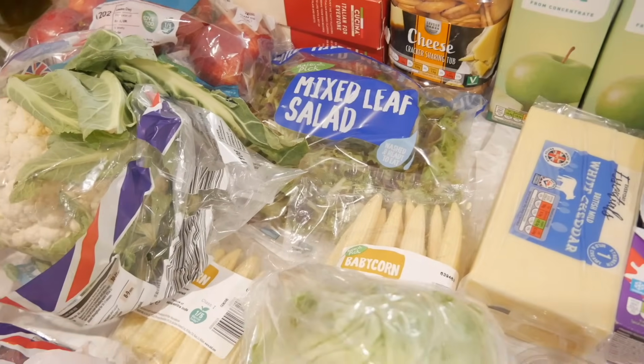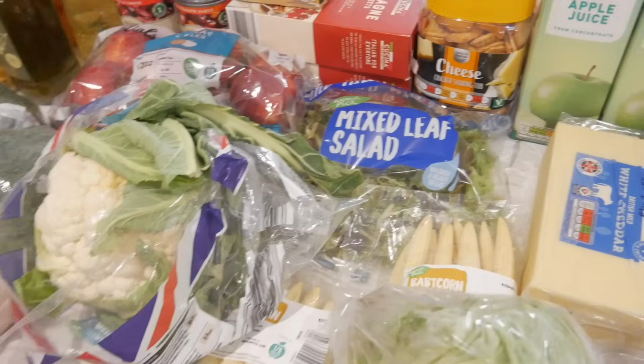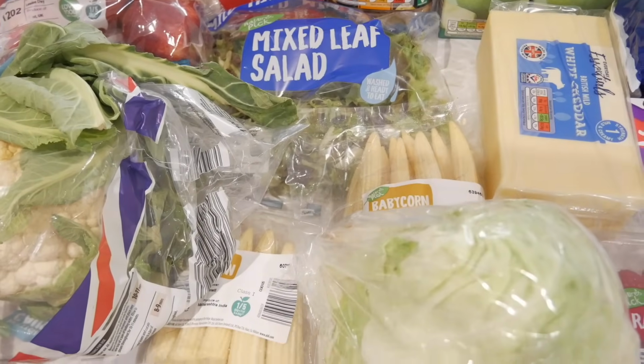For some reason, my lettuce in the garden is just not growing this year. It does not want to grow. I need to figure out why.